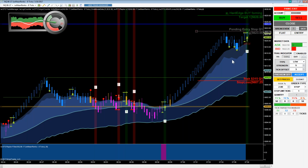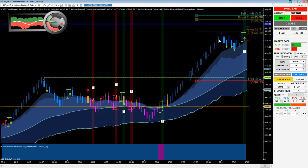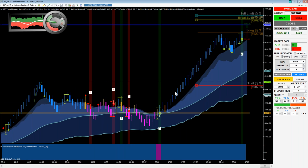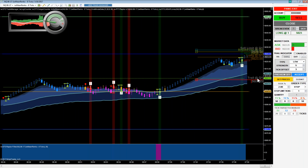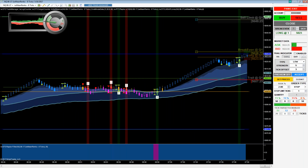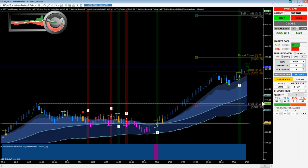This is a tough trade because we've got all this here to try to cover. Hopefully the market will get up above the primary and, where's the next profit target after the primary? Ooh, way up there. Let's try that. We're gonna swing for the fences on this one.